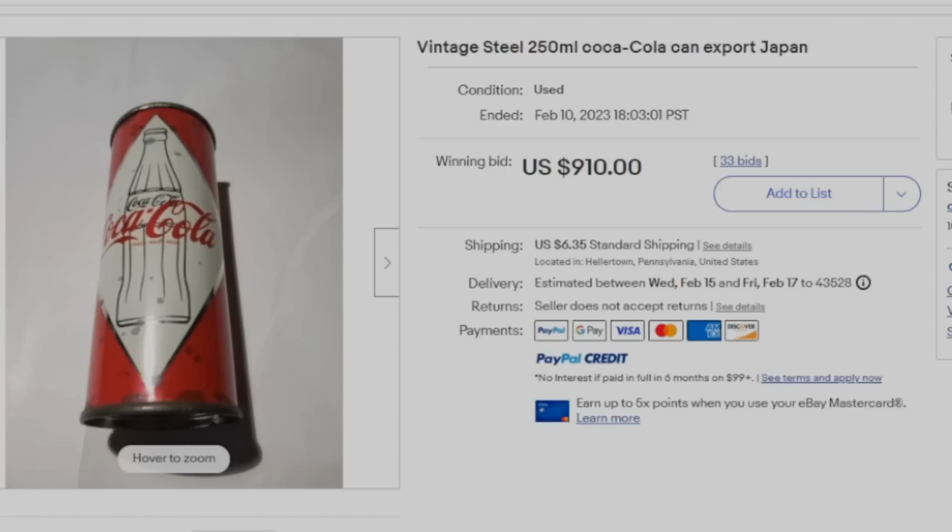Now, here's a nice sought-after design. This is a Coca-Cola diamond pattern can. Now, what's important about this one here that adds to the value is from Japan, and it's in milliliters instead of ounces. Very, very scarce to find one of these. Most of the cans from this era were just discarded, recycled, throughout the time or just rotted and rusted away. These were never meant to be kept, so when they do turn up, something like this can sell for a lot of money, like this $910 Japanese import can here.